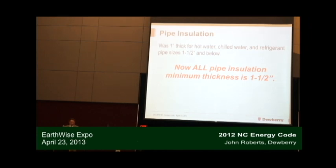Okay, jumping to mechanical, your pipe insulation, the International Building Code changed that. On your smaller pipes, your 1.5 inch pipes and below, they've now gone to 1.5 inch insulation thickness on the pipes. So it doesn't matter if it's hot water, steam, chilled water, refrigerant, you're now at a minimum of 1.5 inch thick insulation. So even if you have a 1/2 inch pipe, you're going to put 1.5 inch insulation on it. So you can imagine, with a 1/2 inch pipe, you've got 3.5 inches of outside diameter on that thing.